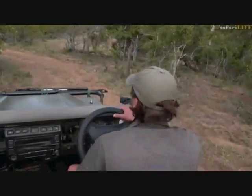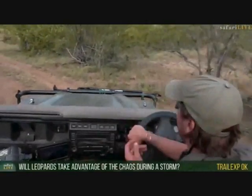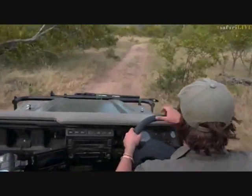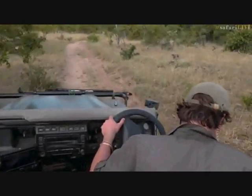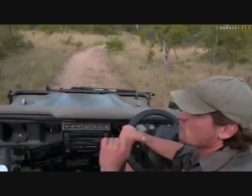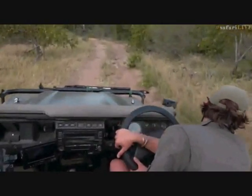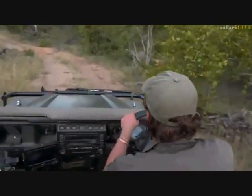Still here. Trail Expo would like to know, will leopards take advantage of the chaos during a storm or will they hunker down? Well, it all depends on the size of the storm. If it's not too big, leopards do like windy, dark, stormy weather to hunt. Okay, yes, here we go. We still got tracks. But if it really intensifies and the winds are really too strong and lots of rain, they will also hunker down. Okay, still got tracks.